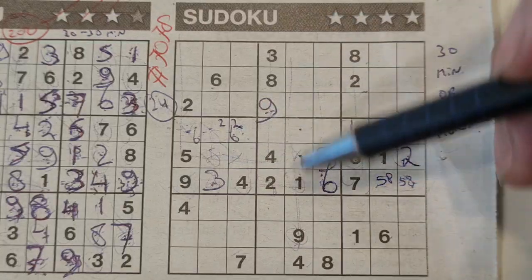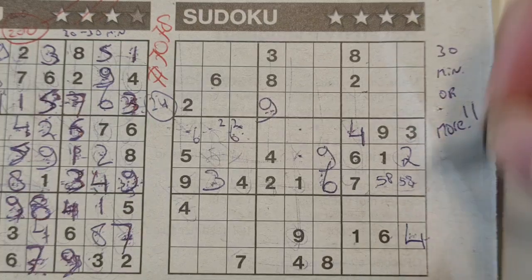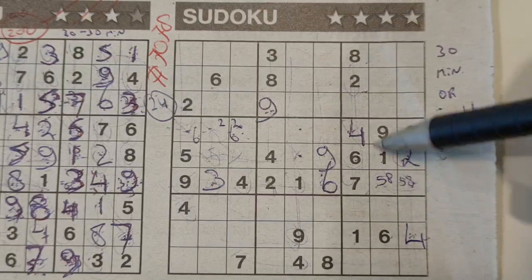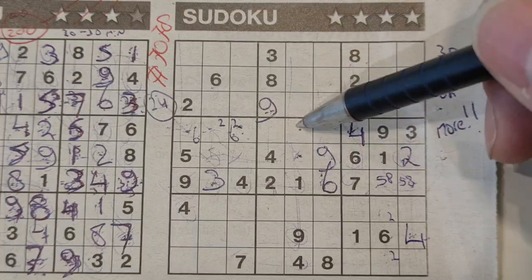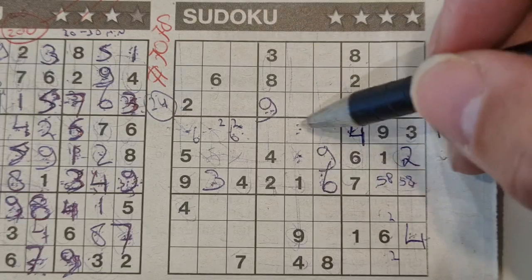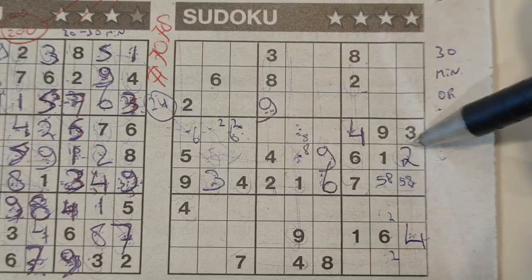4 in this row, 4 in the last row. So the row between, the only place left for the 4 should be there. 2 in this column, 2 in the last column. So the column between, the only 2 places left for the 2 could be here, could be there. Need an 8 here. 8 in this column, 8 in that column. So the column between, the middle column, the only 2 places left for the 8 could be here, could be there.